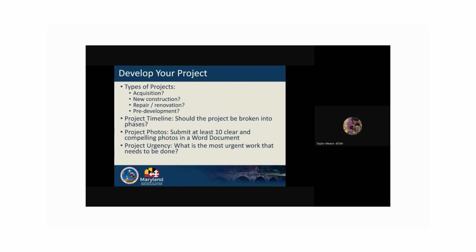In the application, provide at least 10 photos of your property and project areas. This includes providing photo captions or brief descriptions. Please add photos to a Word document and upload that. There isn't space to upload individual photos in the application itself.